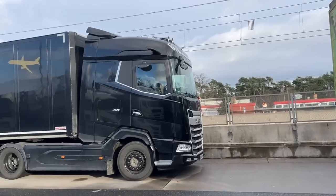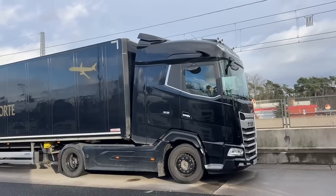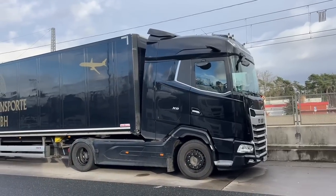That's a pretty nice truck. This is a DAF. Got a nice look. He's got a nice black truck with some chrome trim. And you see there's no mirror on the door. He's got a camera up there above the door on a post. So he's gonna have like a little monitor inside that shows the view, right?